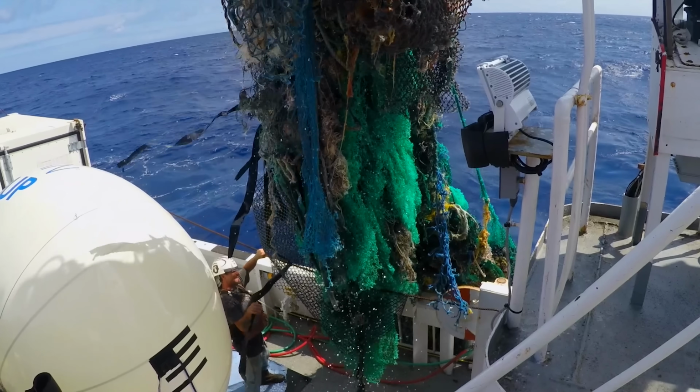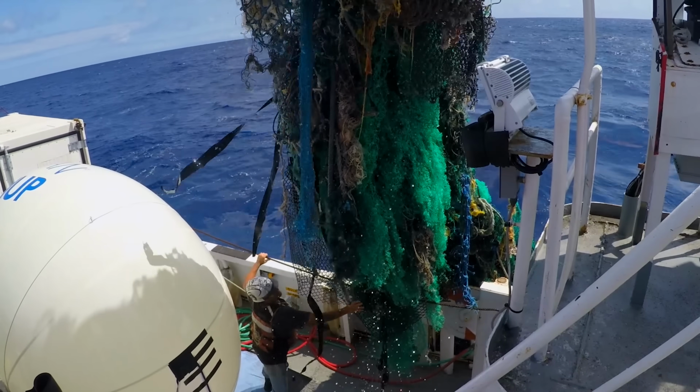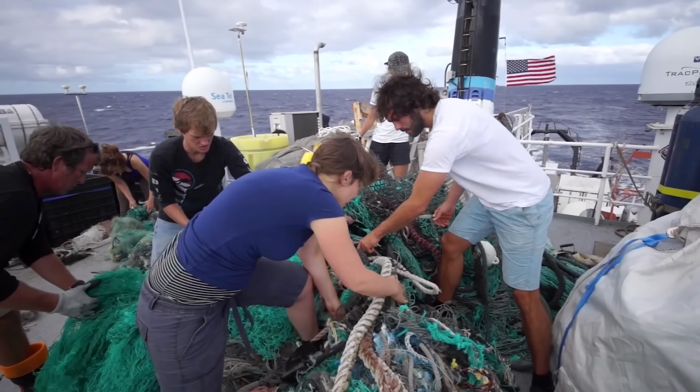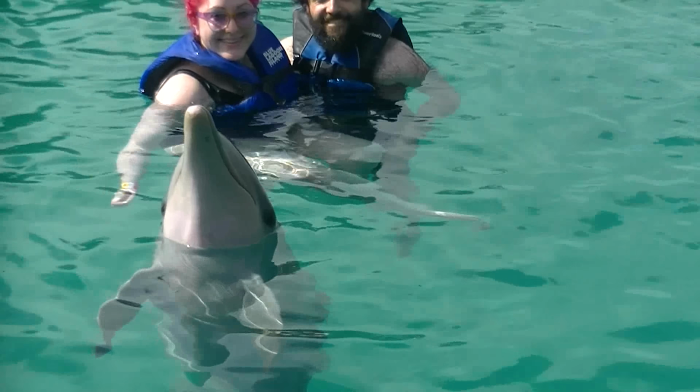Did you know that a net can still catch sea creatures when the other end is not attached to a boat? These so-called ghost nets drift through the ocean, snaring fish, trapping turtles, strangling dolphins, and dragging them all to the briny depths. This is Bella the dolphin. Brooke and I swam with Bella on our honeymoon. Do you want to let Bella get strangled in an abandoned fishing net? Huh?